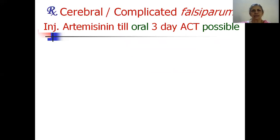Because we try to minimize the use of single artemisinin derivative in order to prevent emergence of resistance. So please remember, the injectable artemisinin derivative is given only till oral intake is possible, and then the entire 3-day oral ACT regimen has to be given to the patient. So as soon as possible, the oral ACT has to be given.